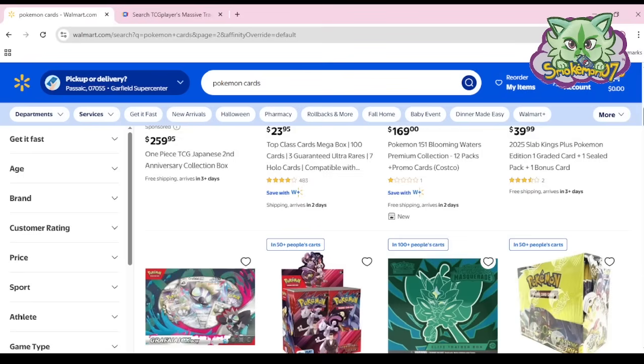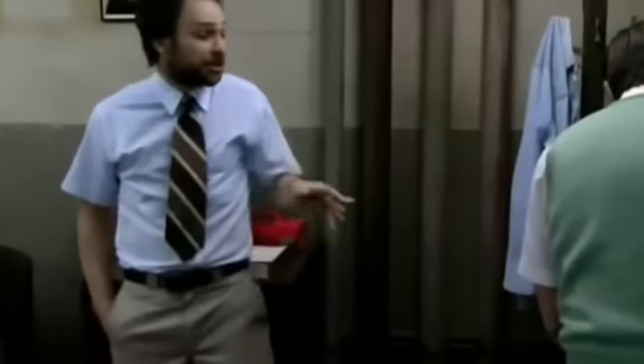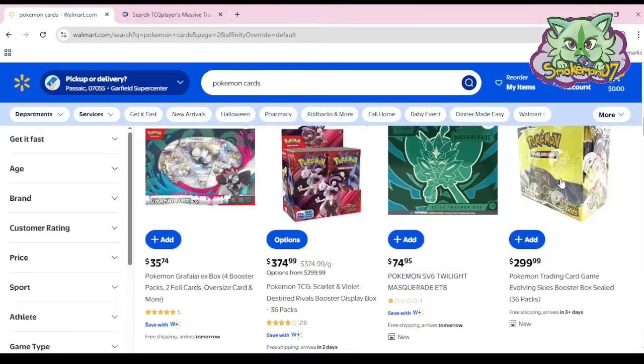All right, Walmart actually coming through with a couple things on just the first page. Here's our Evolving Skies booster box at only $300, gang. I've stumbled onto a major company conspiracy, Mac. How about that for stress? I'm not going to tell you what to do, but maybe read a review or two before you buy the Evolving Skies box for $300.